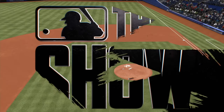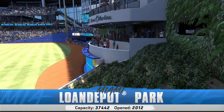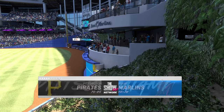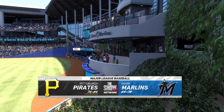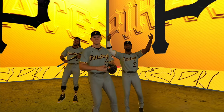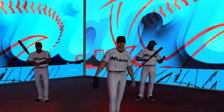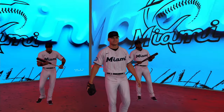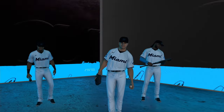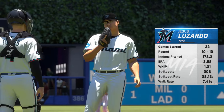Welcome to Marlins Way, where we find Loan Depot Park. We've got open-air baseball for you on the show. It's the Pittsburgh Pirates taking on the Miami Marlins. First pitch coming your way next. Just about set to go now.